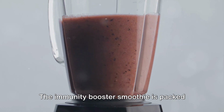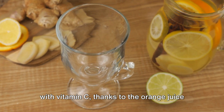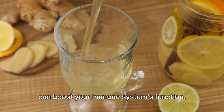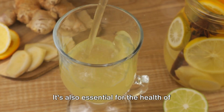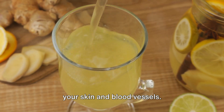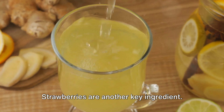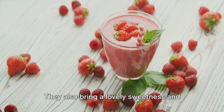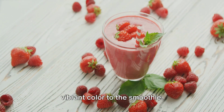The Immunity Booster Smoothie is packed with vitamin C thanks to the orange juice and kiwi. Vitamin C is a strong antioxidant that can boost your immune system's function. It's also essential for the health of your skin and blood vessels. Strawberries are another key ingredient. They're rich in antioxidants and vitamin C as well. They also bring a lovely sweetness and vibrant color to the smoothie.